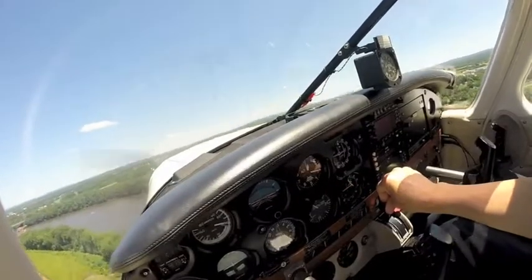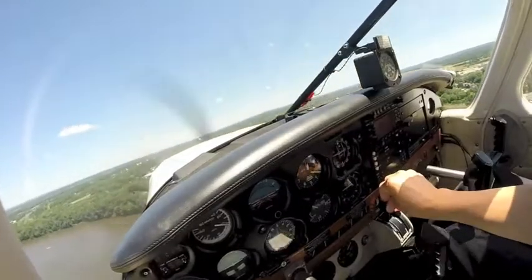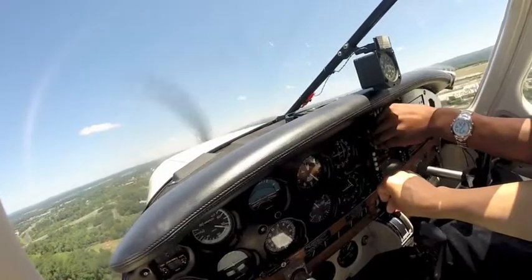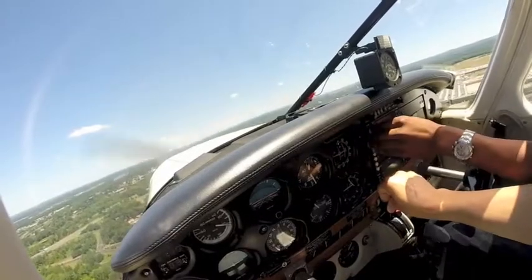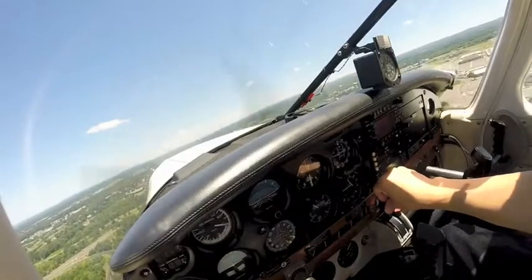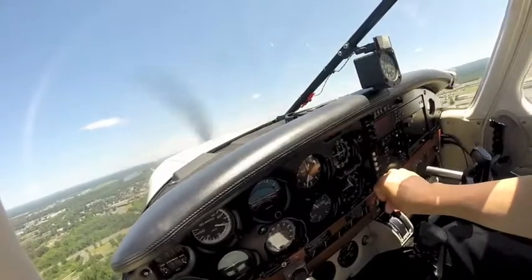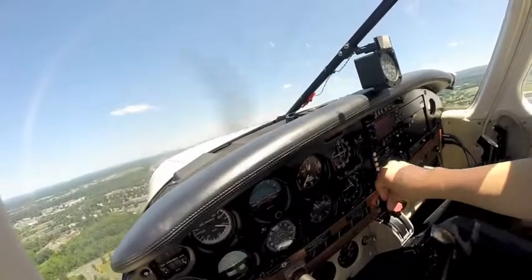Tower, Warrior 32793, about 8 miles south with information Mike. Warrior 32793, Tower, make straight in, runway 2, report 2 mile final. Runway 2, report 2 mile final, 32793. Tower, Bonanza 8185 Romeo, holding short runway 2, ready to depart. Bonanza 8185 Romeo, Tower, runway 2, clear for takeoff, turn right on course. You're going to need right rudder for that garbage dump over there. Runway 2, clear for takeoff, right, 85 Romeo. I just got to take out the rudder to do that. Yep, that's it.